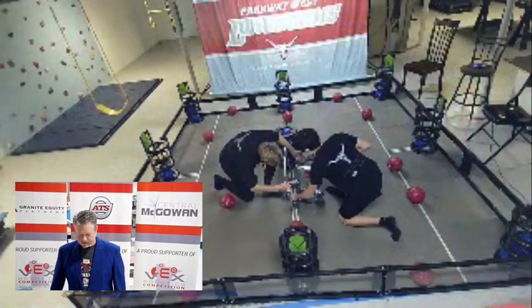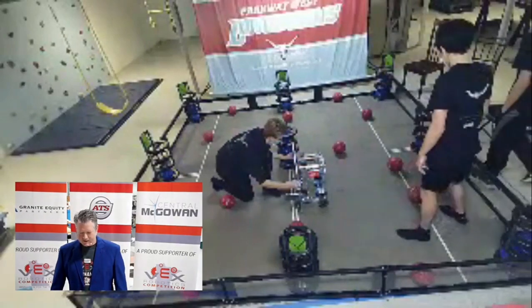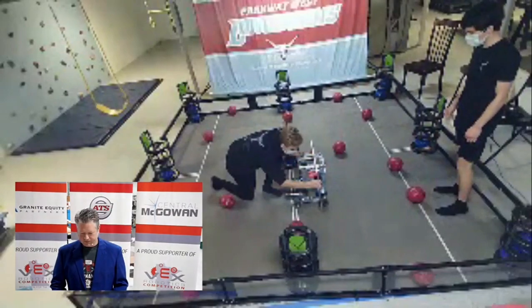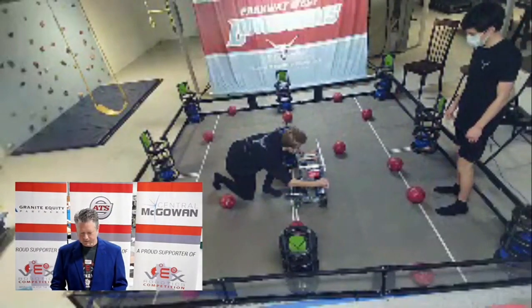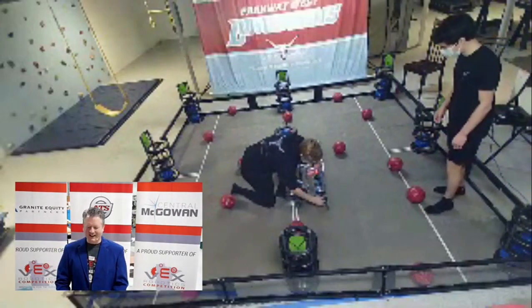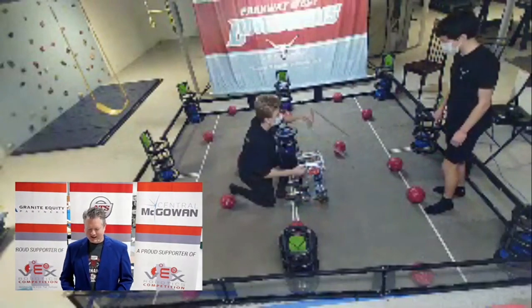Hold up. Oh shoot! Our wheel's coming out. Normally it's not like this. Got to tighten up one of those lock collars, huh? Can we get this real quick?